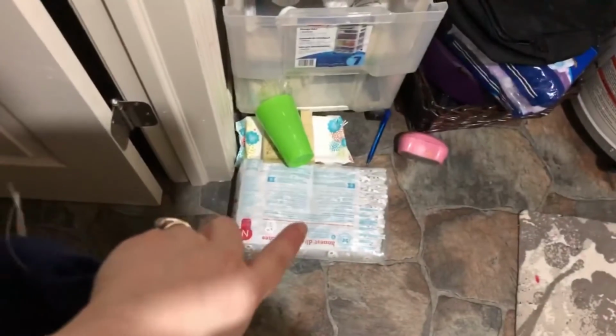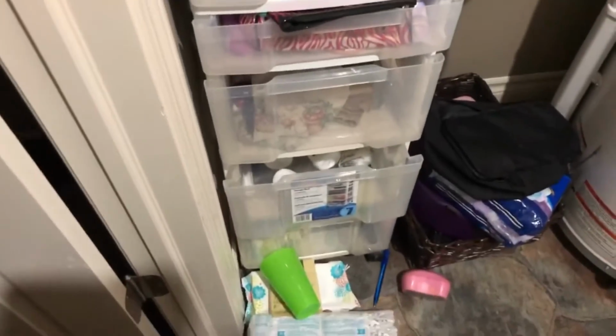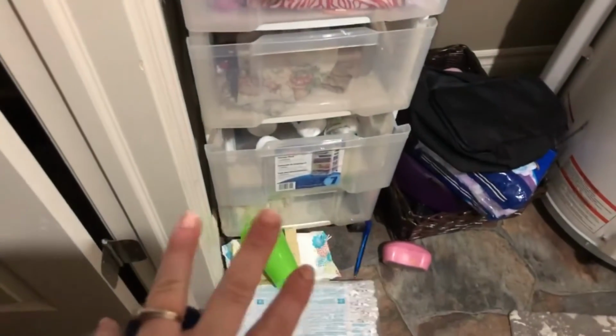So in the downstairs bathroom, it is a hot mess. I want to organize this, but we have some diapers and wipes. I just need to like organize the drawers, and that's really all I've done in this bathroom. I might add some diaper cream, things like that, extra clothes, but for now it's all in here.